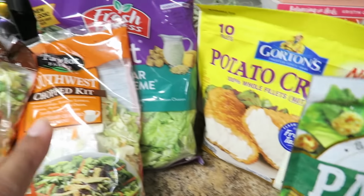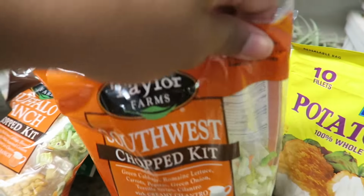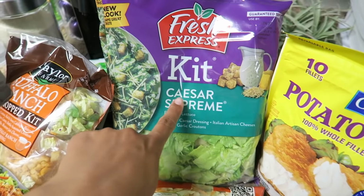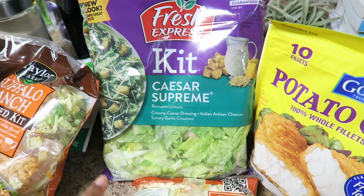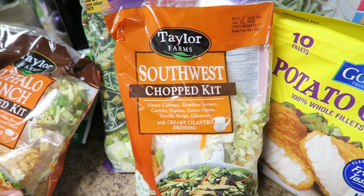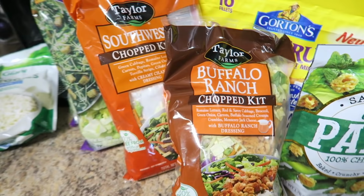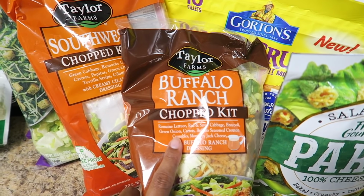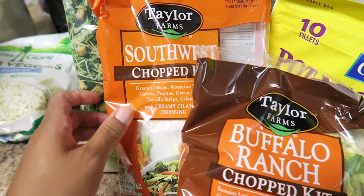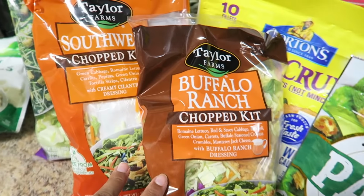Speaking of salad, I have a lot of salads over here. So let's start with these ones in the back. I have two of these Caesar salad kits. I love these, they're so good, especially for quick lunches or something to add for dinner on the side. And then I also got these chopped kit salads. I wanted to try them. So this is Buffalo Ranch and this one is Southwest. They looked really good actually, to be honest with you, so I'm super stoked to try those.